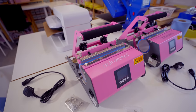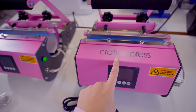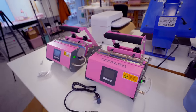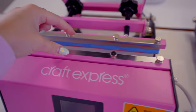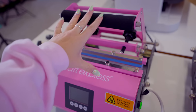There's a little bit of inconsistency with the design here. Look at that. That logo's white. This logo's black. I wonder what went on there. Anyway, this is what the new tumbler presses look like. Ta-da! And as you can see, we can do those big, tall tumblers, but I think we're going to just do glass ones. This is what we got these for.